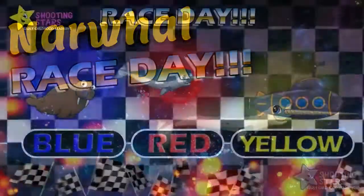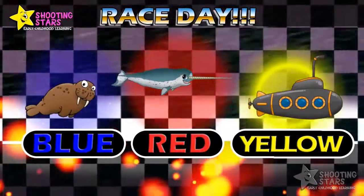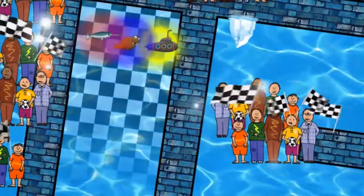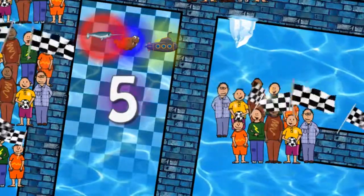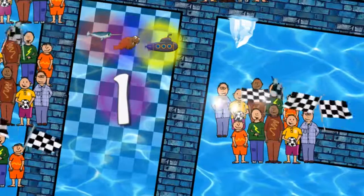What a beautiful morning for a race, boys and girls. We have the red racer, the blue racer, and the yellow racer. In just a moment, our countdown will begin and the race will start. 5, 4, 3, 2, 1, go!